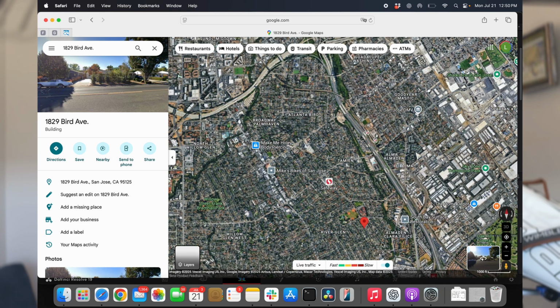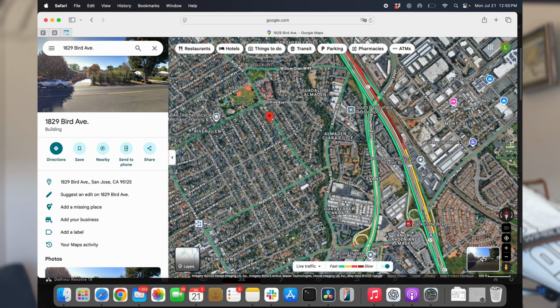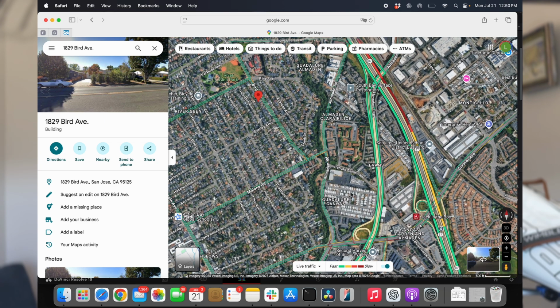Number 3, there's a real risk traffic could get worse. Any agent trying to close this deal will tell you that's unlikely, but I think about scenarios like this all the time. Let me tell you this. What if the mobile home park at the south end of Bird Avenue sells someday? It's a big lot. A developer could put up an 8-story mixed-use project with retail, bringing more traffic and changing traffic patterns. That's a real possibility and something to factor in.